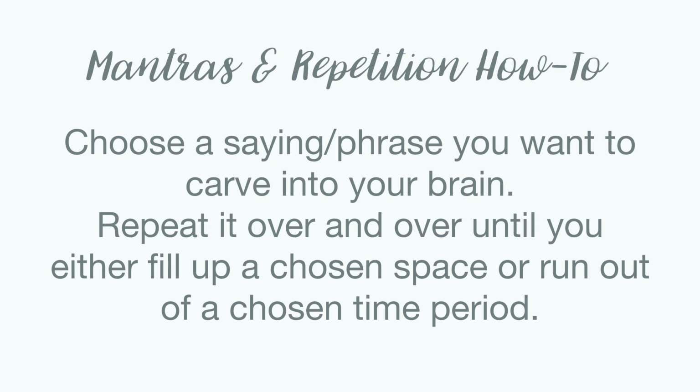So for example, I like to pick a computer sheet, a blank piece of paper, and write it over and over again. And if I get to the end of the front and I still feel insecure, I flip it over and do the other side. I also have set a timer for 15 minutes, 10 minutes, 5 minutes, 30 minutes, an hour, whatever I need that day. And I do the mantra or the repetition for that set of time.